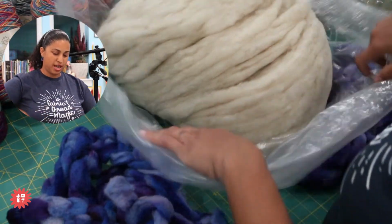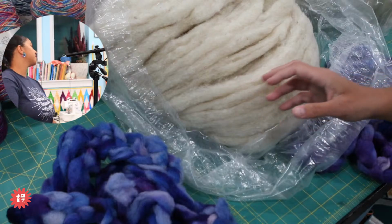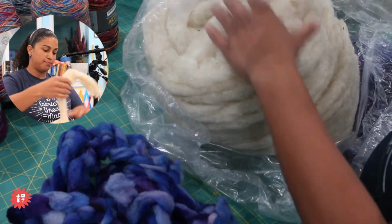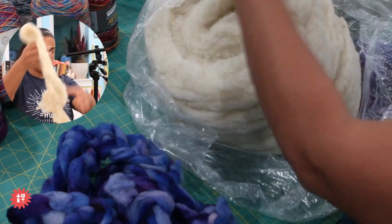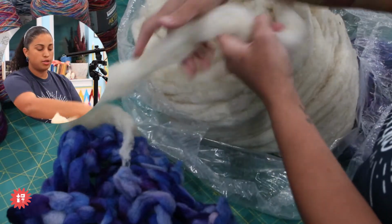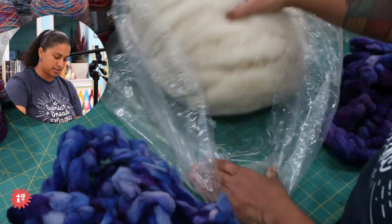So this is Mary Kate's processed wool here. Can y'all see that? Yeah, oh my gosh. And so it's like a big tube and it just goes around and around and around. So I can card this in my drum carder, add more stuff to it. And this is like a never-ending supply. I'm so excited for this.